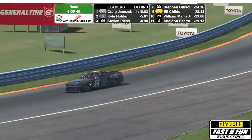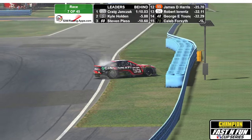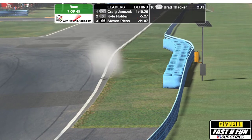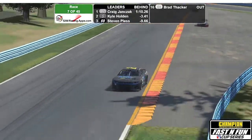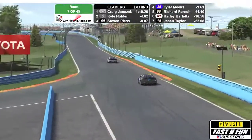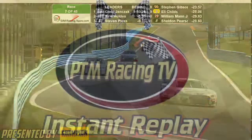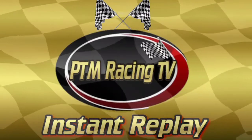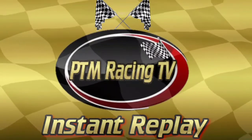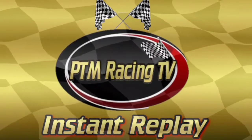Oh, speaking of off his back a little bit, looks like the 55 shaving some time off the rear end, and now the front end, left front locked and broken, and the 55 is done. Just like that, everything gets thrown around on the track here. It's time to take a look at the PTM Instant Replay and see what exactly transpired here. Take a look at this one and see what went wrong.